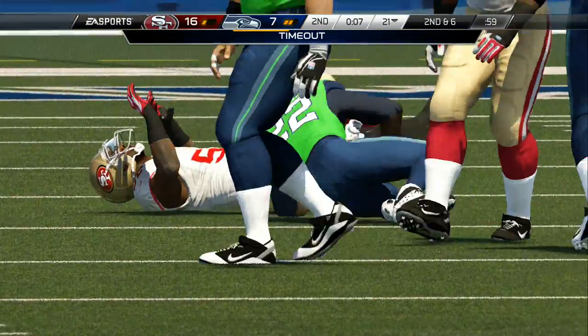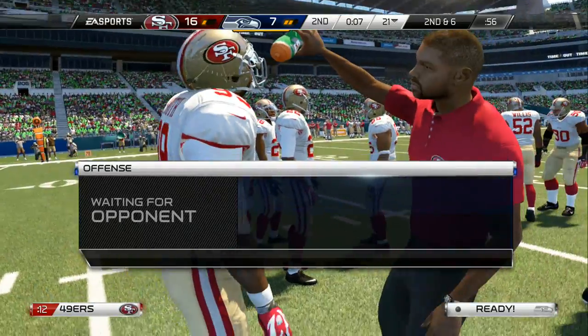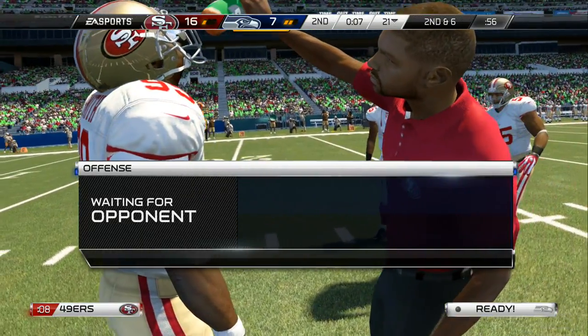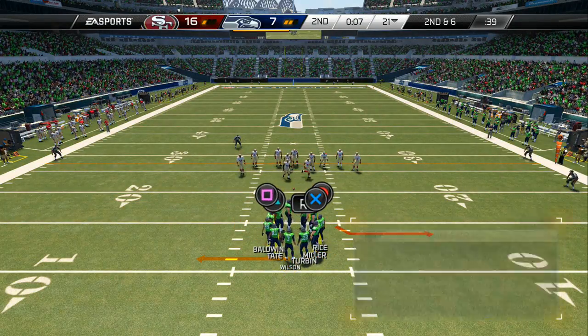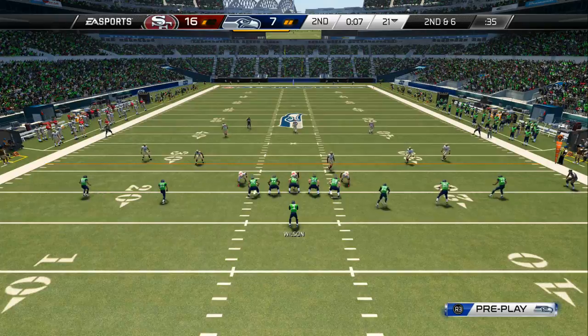The Seahawks are going to burn the first of their three timeouts right here. Always good to have these types of runs. Yeah, it's not a first down, but it sends a message. It shows everybody that you can run it when you want to. And also, it opens up so many other things for your offense.